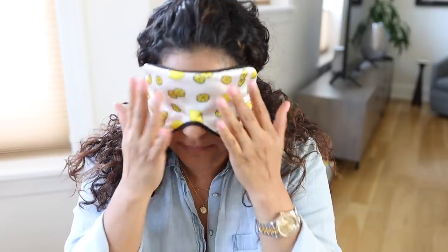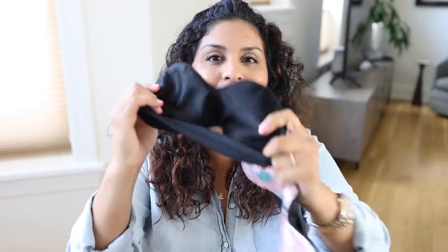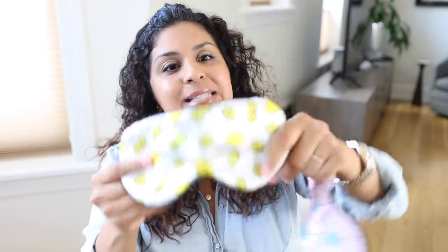I'm a very light sleeper, and sleeping on the plane is very difficult for me. It's still hard, even if I have a sleep mask, even if I have noise canceling headphones on, it is still difficult for me to fall asleep. What these do is they just help me sleep a little bit better. And these aren't miracle workers, but they do help. They prevent me from opening my eyes, because if I do open my eyes, I'm looking into darkness. I'm like, hello darkness, how are you?